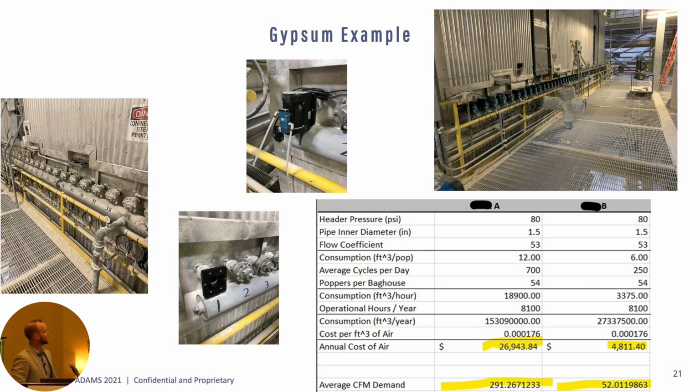The last example we have here is a gypsum plant, and this is what's called an imperial mill. They have a hot side, so there's a hot A and a hot B. With this customer, we were able to upgrade the valves on their B side and keep the existing valves on the A side. So you really have a true one-to-one test in a mirrored system. And this is their data.